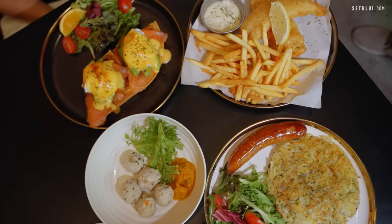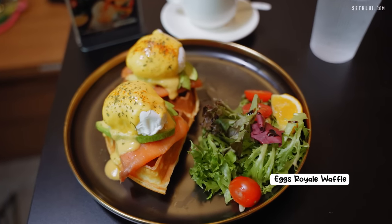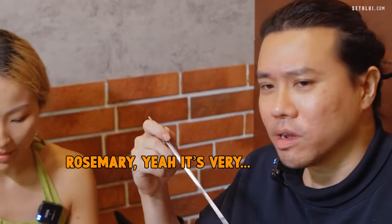We gotta try human food first. Okay. What do you have? We got a rosti with a sausage. This is an eggs royale waffle. Here we have the fish and chips. It's a halibut. Oh, cool. This is a very soft rosti with a lot of rosemary. Rosemary. Okay, great. Thank you for that comment.